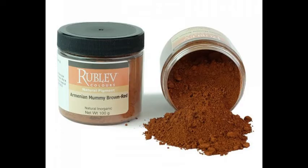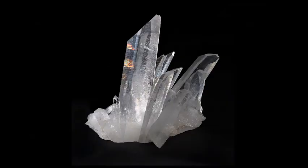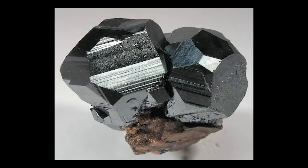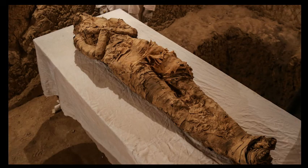Nowadays, mummy brown is still sold without adding real mummies, but a mixture of kaolin, quartz, goethite, and hematite. The higher the content of hematite, the redder the paint is. Fortunately, the leftover mummies don't need to spend their afterlife on canvas like their precedents.